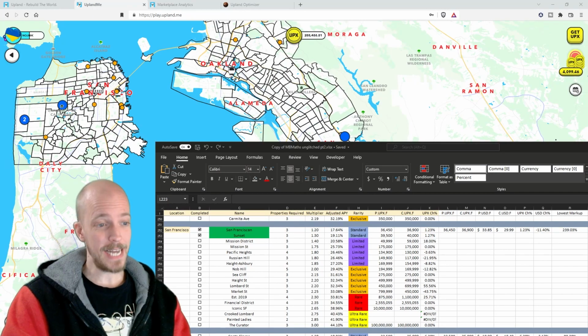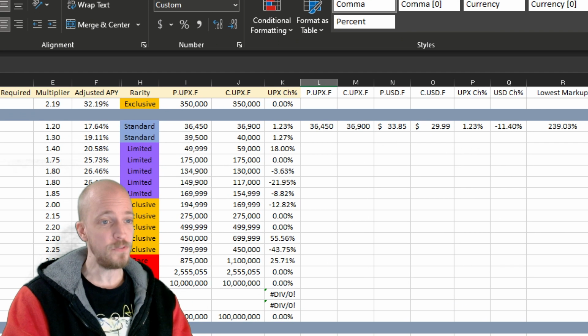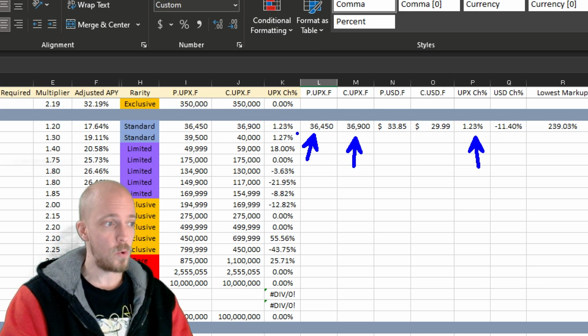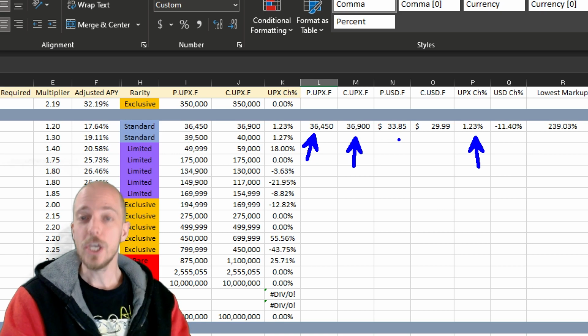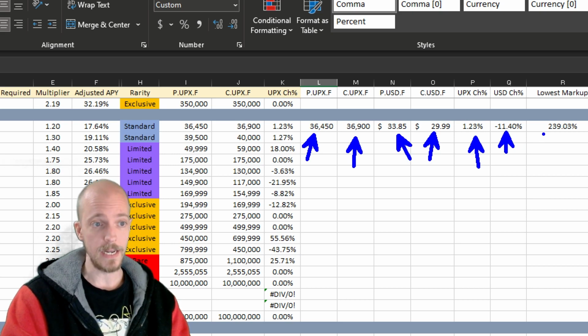San Francisco's got the boat rocking. This thing is ripping. First of all, the UPX floor is still just super stable, 36,450 to 36,900. That's up 1.23%. Remember, just a couple weeks ago, San Francisco was in the low 20s. Now it's staying stable in the 36s, and it doesn't seem to be stopping. USD floor is taking a little bit of a pullback, 33.85 to 29.99. That's down 11.4%.